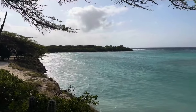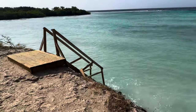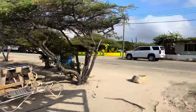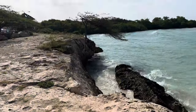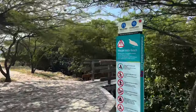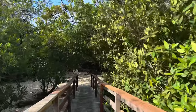So we're gonna walk down to the mangroves. You can see even before you get to the main beach, there's another set of stairs that you can walk down. Nice sandy bottom here that you can just jump in. They do have a few palapas and picnic tables here on the side of the road. And you can see there's a platform for sunbathing and for entering into the water, just to the side of the mangroves. So we're just gonna walk down the path all the way to the actual beach, okay? This is where the true Mangel Halto Beach is.